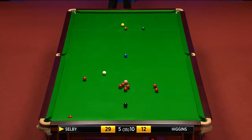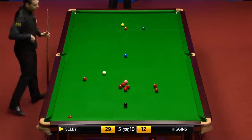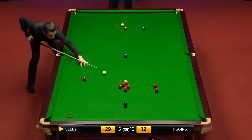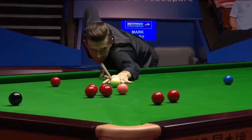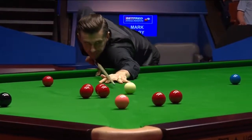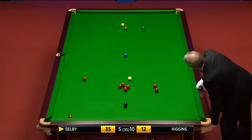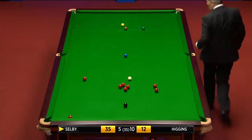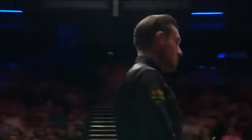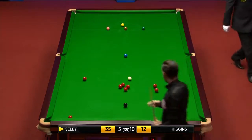Well, he's inch perfect on the pink. There's not a lot of room to play for the red, but as I say, inch perfect on the pink. I wouldn't expect a mistake positional wise here. And when he pots this red, of course, he clears the path for the other one. Yes, I mentioned before in the last frame that if he could win in one visit, it might just give him a kickstart. 35. It looks like it has.